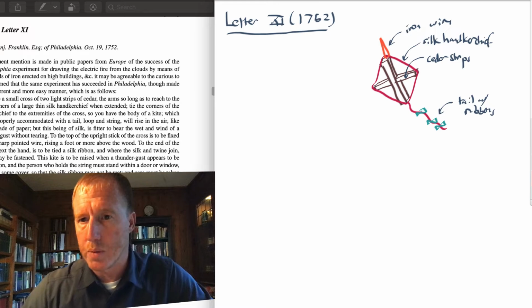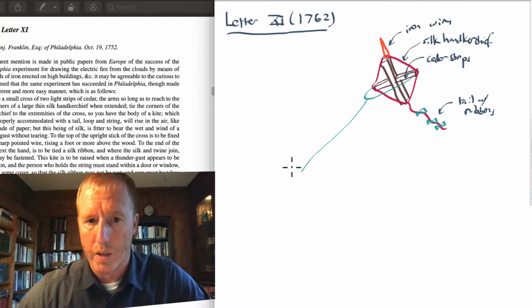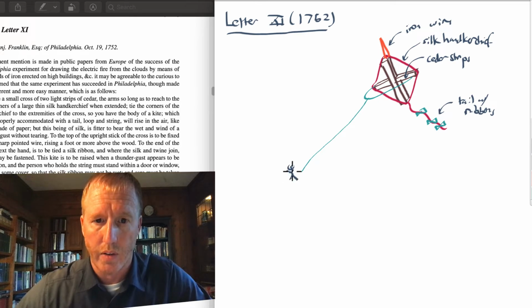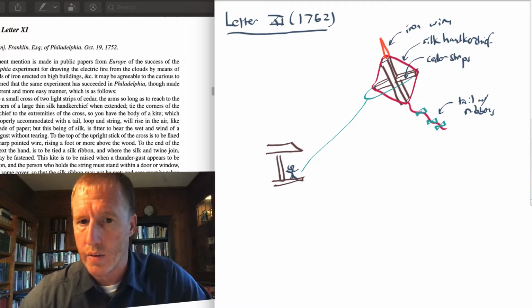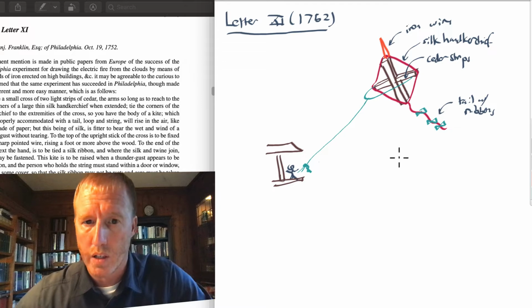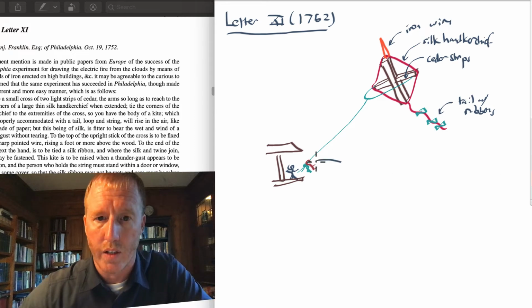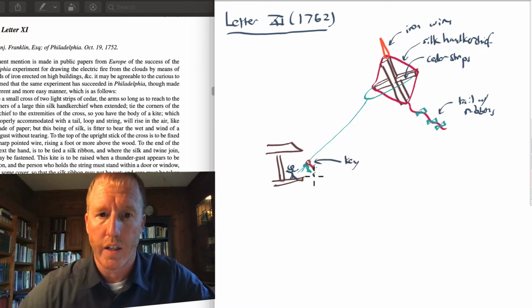And then you have a loop of string, like this, going to a string, and then the string is held by a person. I'm just going to draw a stick person down here. That stick person, he mentioned, should stand underneath a roof so that they don't get wet while they're flying the kite. So maybe he's on a front porch, let's say, holding onto the string. And down here, there's a silk ribbon tied to the string, and that silk ribbon keeps a small key from sliding down. Okay, so we've got a key right here and a silk knot, you might say.